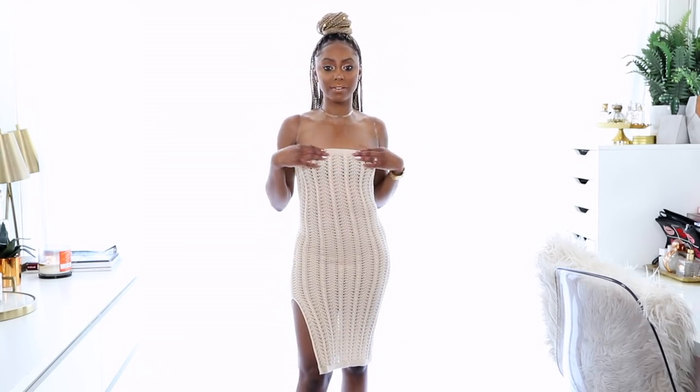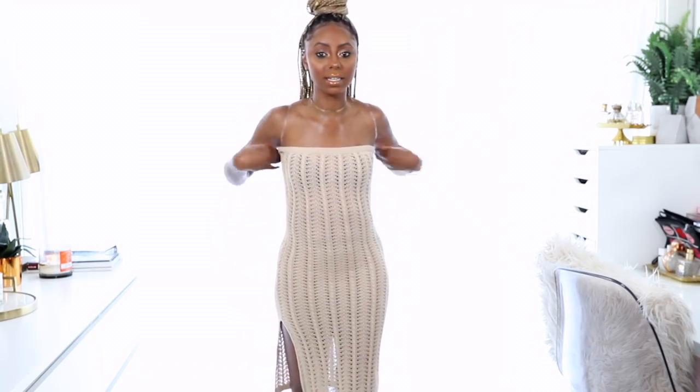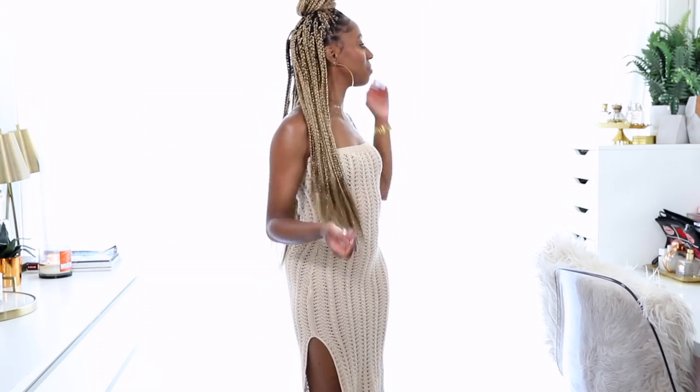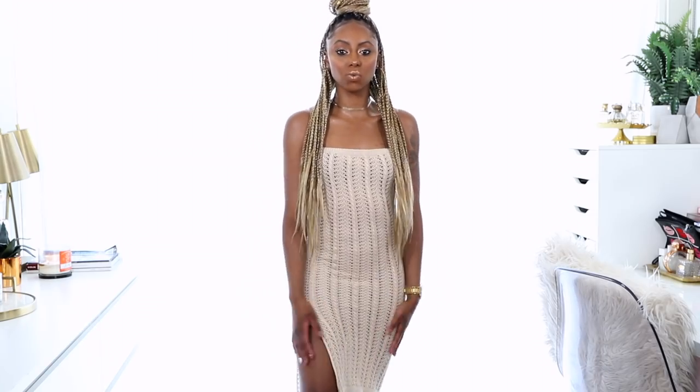Unfortunately, I had to get a size small instead of an extra small, so it does fit kind of big. I had to finesse it and use the garment straps right here to make it look like straps and fit. I don't know, sis, I'm trying to work with it. But maybe if I put my hair down, you won't be able to see the straps as much. Either way, I think it's a really cute dress.